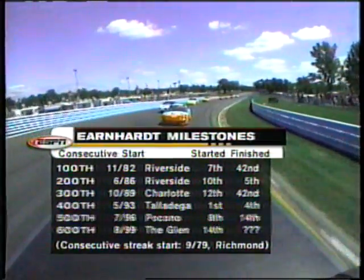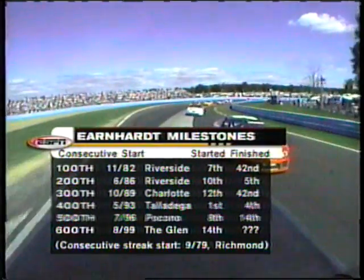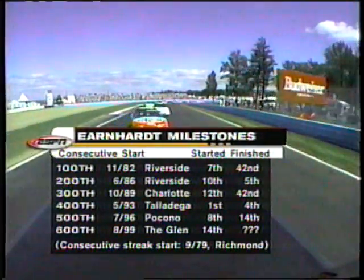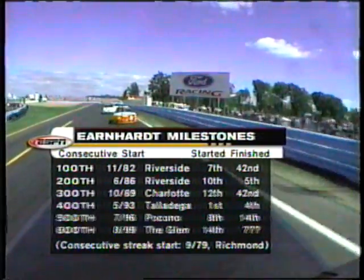Dale Earnhardt is in his 600th consecutive NASCAR Winston Cup event. The streak started at Richmond in September of 1979, and there you can see how that has come about. His 100th start came at Riverside. About every 3 or 4 years, he adds another 100, and today 600 straight. And he is currently 22nd here at the Glen.